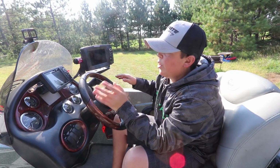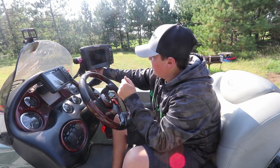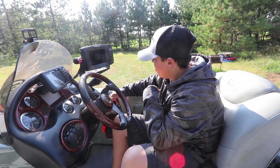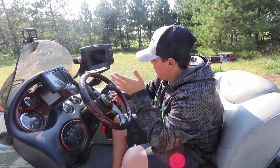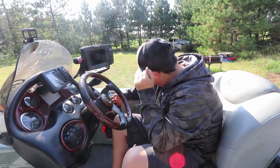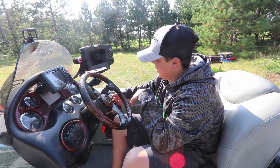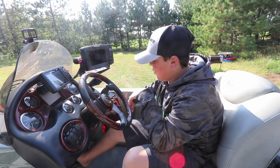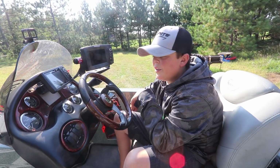All my electronics also, if I forgot to say this, they're all run on RAM mounts. I really like the RAM mounts. I even got a cell phone holder RAM mount. I've never had any problems with them. And that's basically it. I got blinker tilt. That's cool. I wish I had a foot pedal, but I don't.